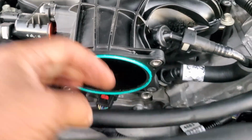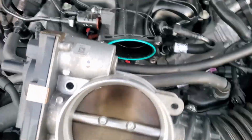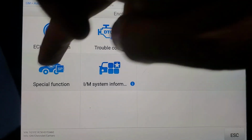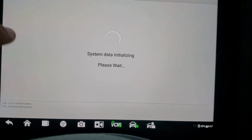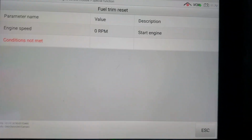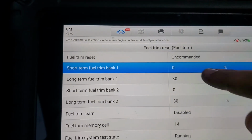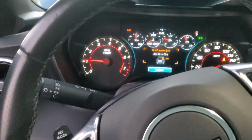This will definitely make a big change, and I cleaned the throttle body with some BB Blast. Now it looks good. Let's put it back in here. So I deleted all the codes. We have to go here, special functions, fuel trim reset. Okay, the engine has to start. Alright, 30, resetting that. I like the RPM.